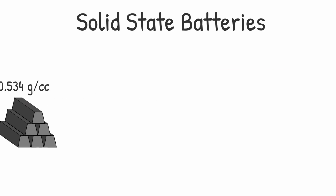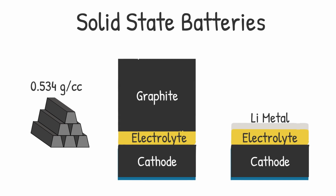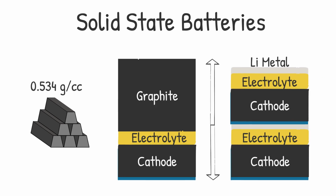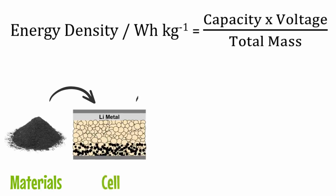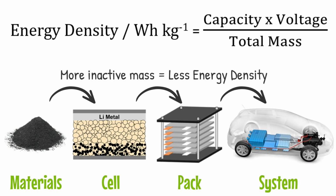Because lithium metal is very light and takes up much less volume than graphite, which is commonly used in today's batteries, we can drastically reduce the weight and space taken up by each cell, providing more capacity or energy per kilogram or liter. Now, this only considers things at the cell level. The true potential for solid-state batteries lies in its pack and system level.